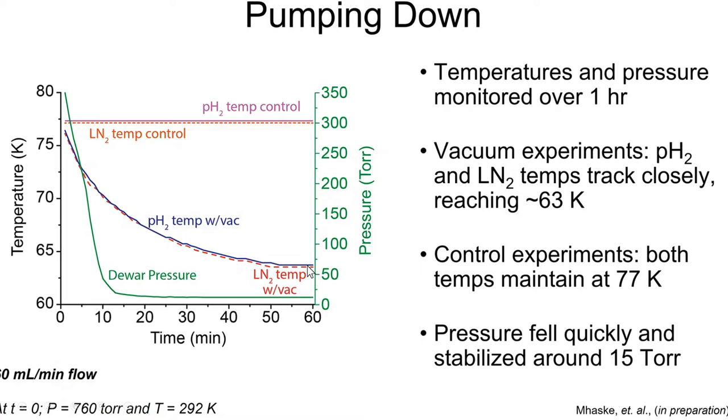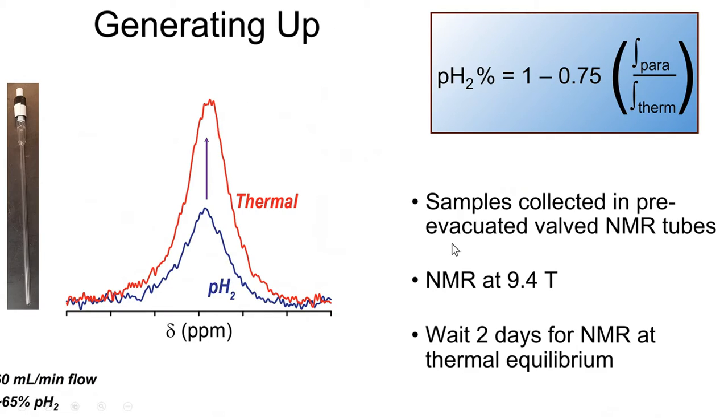So we did this, and then we compared that to basically our control, which is not really in a vacuum, just regular boiling liquid nitrogen the whole way. And then we can collect our samples, basically collect the gas in a valved NMR tube, do NMR on it. You get a very weak signal because half of your sample doesn't give a signal because it's para. And then give it a couple of days to relax to thermal equilibrium, do another NMR, integrate both peaks, take the ratio, a little bit of math, and basically calculate how much para hydrogen you get.